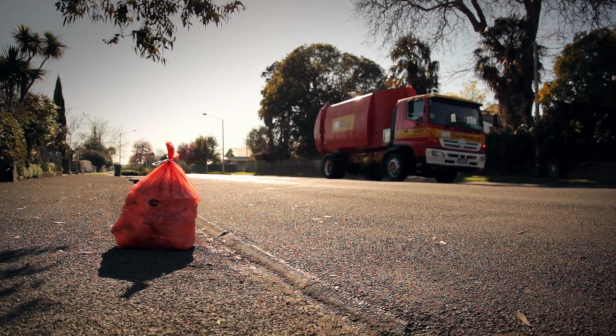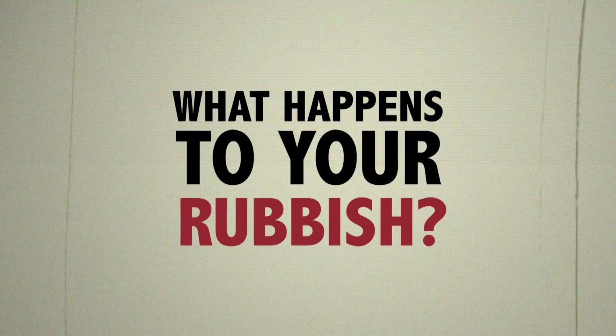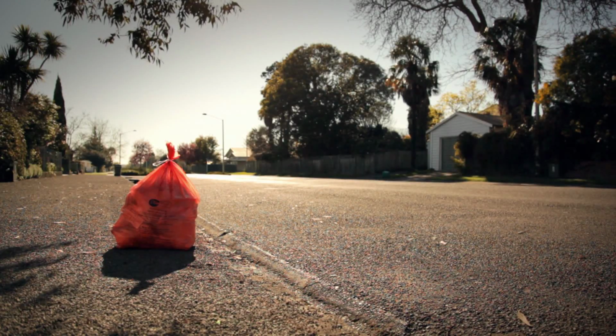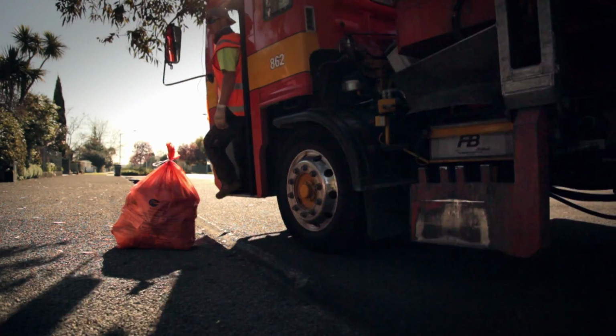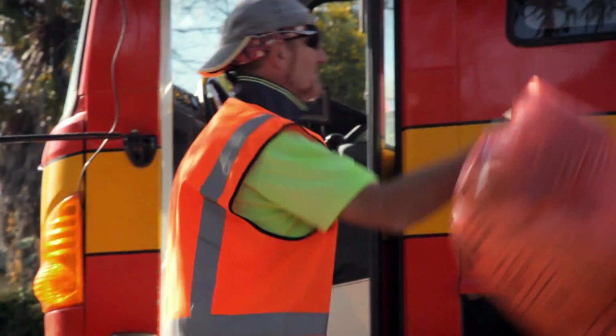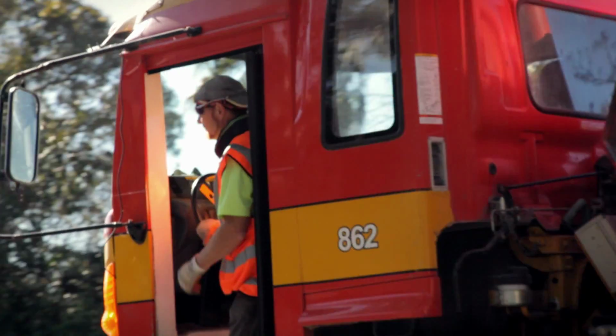Today is your rubbish and recycling collection. But wait, what happens to your rubbish? Well, first, you put all materials that can't be recycled or composted in one of our orange rubbish bags and put it out for collection. Then this guy, or someone just like him, comes and collects it.